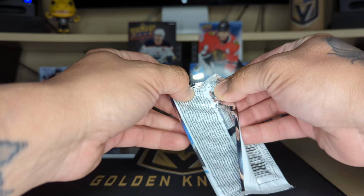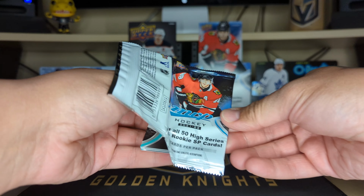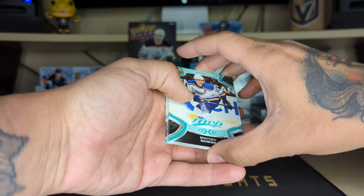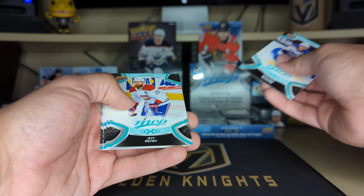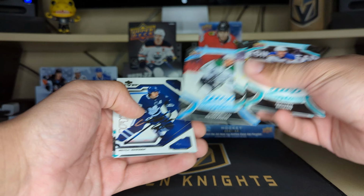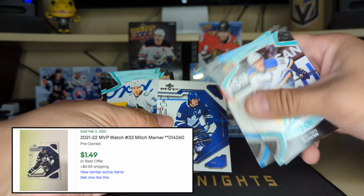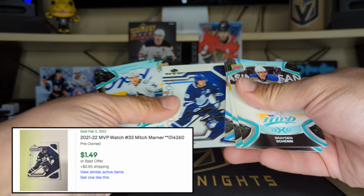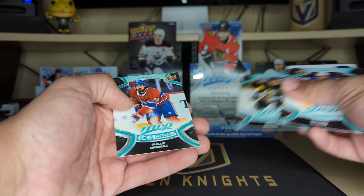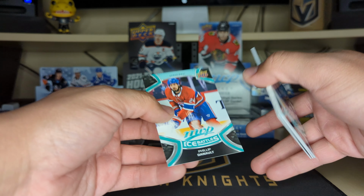MVP, this is the one I've mainly been opening. And I'm really looking for a Brent Burns to fill my base set. That's the only one I'm missing. Got a short print right here. MVP watch. Still think these are great looking cards. Evgeni Malkin and a Philip Desrosiers ice battles.